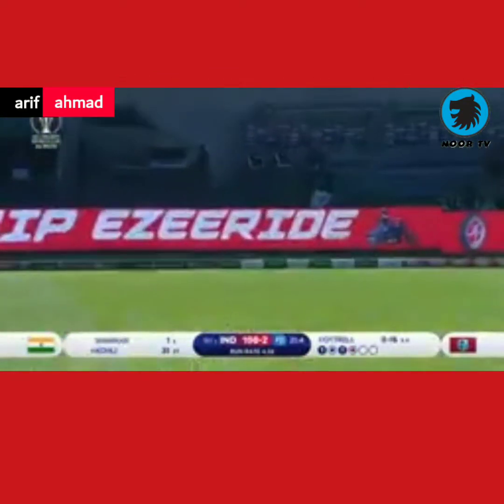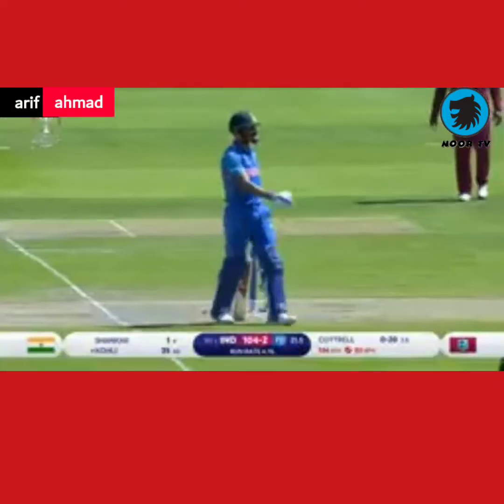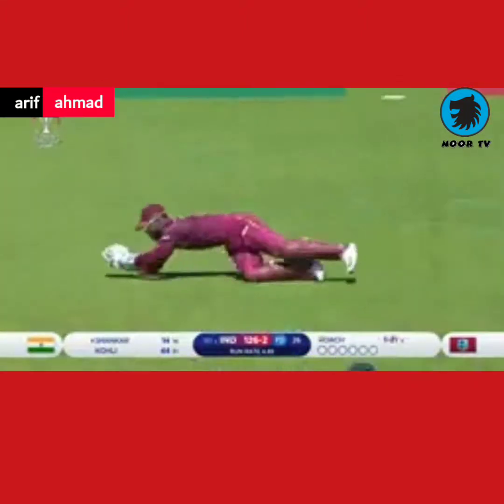Top edge. Well, that finds the fence. It's a good delivery to Virat Kohli. Outside edge, and he strikes. A very good delivery to Vijay Shankar. And a much-needed breakthrough for the West Indies.